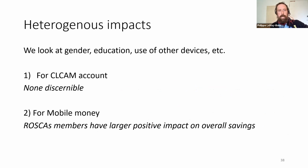Now, if we look at heterogeneous impact, that is to say, we interact our treatment with various variables, we can look at gender, education, use of other devices and so on. We find nothing discernible for CLCAM. And for mobile money, it comes up again, this idea that if you're a ROSCA member, then there's an additional positive impact on overall savings, and that's coming from the mobile money treatment.